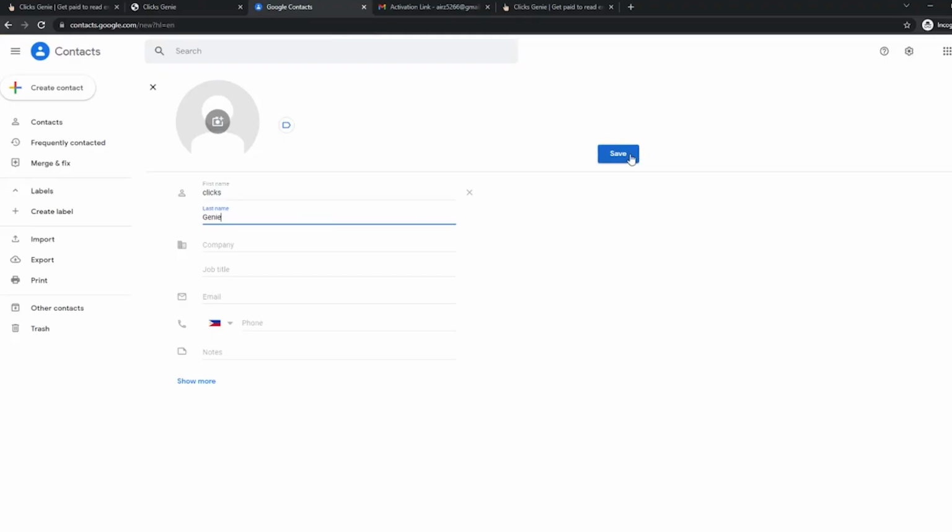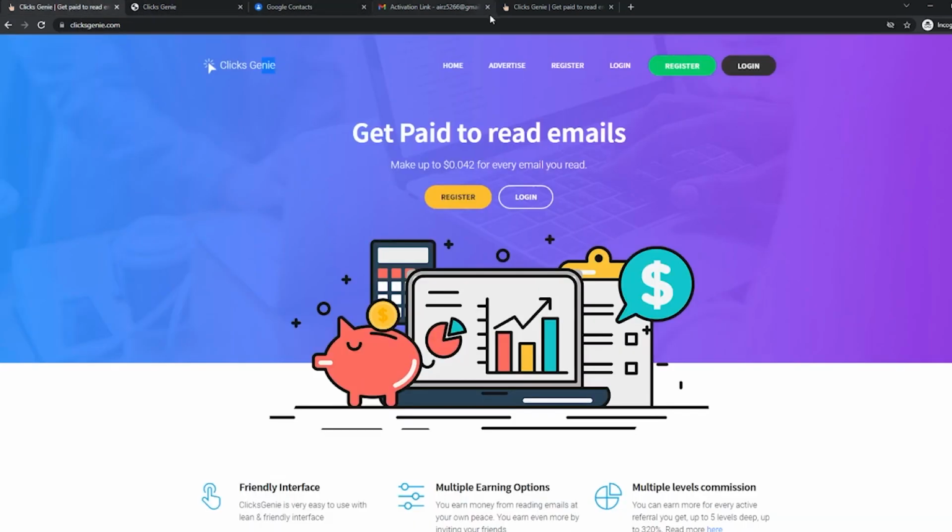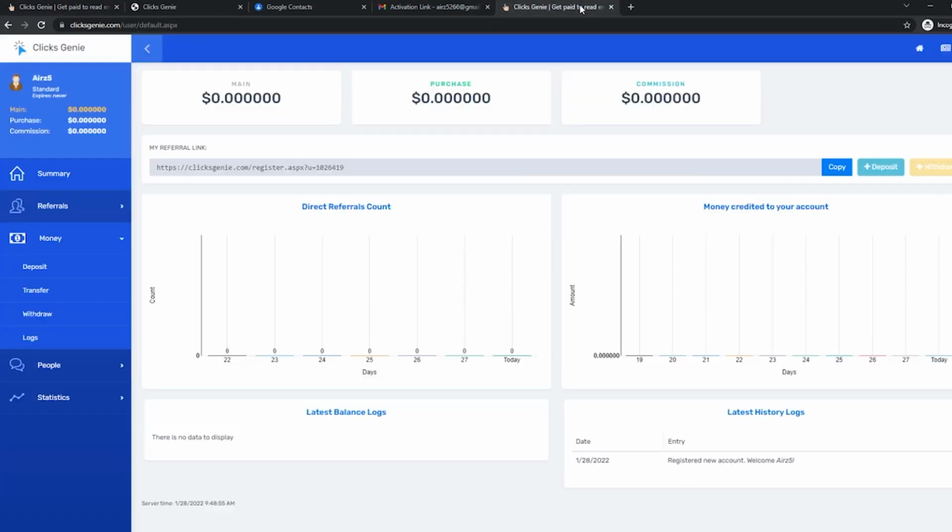After adding them to your contacts, that's the only time that they will send you the emails to read. They do this every single day, and every time you've read them, you will see in a dashboard the money you've made from reading all those emails. Basically, it's as simple as that. You can do this as a side hustle even in your free time.